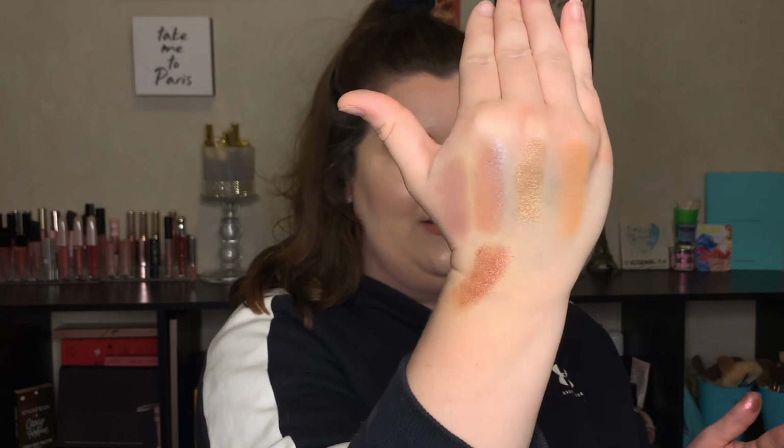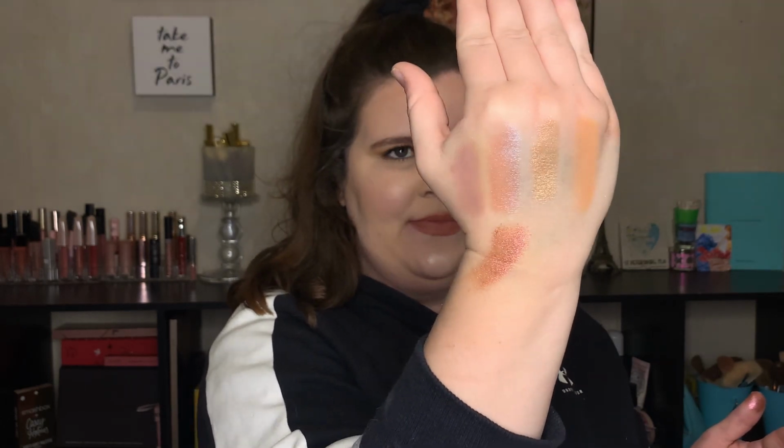And the glitters are so stunning, and they feel so nice. They're so creamy, so textured, and they do apply nicely. Like I said, they kind of just flake off. I don't know if that's a normal thing, but that's why this one is number 4, but I definitely recommend getting it if you could.